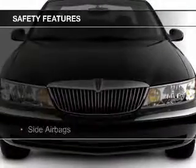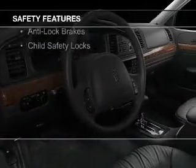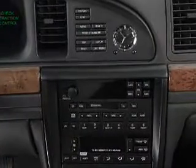Safety was made a priority with these features: side airbags, independent suspension, traction control, a passenger airbag, front ventilated disc brakes, anti-lock brakes, child safety locks.